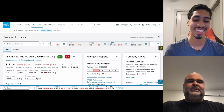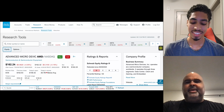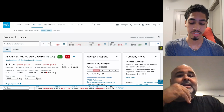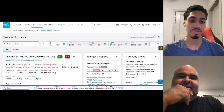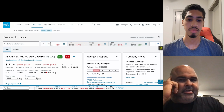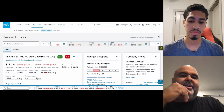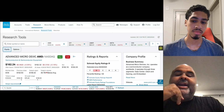So you spoke about something important, PE ratio. A lot of people use PE ratio to evaluate companies as a valuation tool, and I don't want terms to fly over people's heads. PE ratio refers to the price to earnings ratio. How you calculate that is you divide the current stock price by the earnings per share.